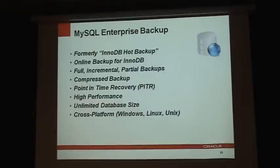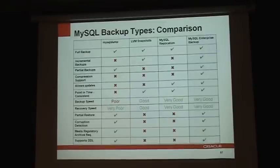So the other offering, which is new with Enterprise Backup, was formerly known as InnoDB Hot Backup. Its backup allows not only InnoDB but also MyISAM, and provides point-in-time recovery, high performance, and multi-platform capabilities. If you compare it to some of the other backup types out there, with mysqldump sort of being the default, it compares what's good and bad with LVM (Linux Volume Management) snapshots and MySQL replication. A number of folks use replication as a backup strategy, as a warm backup. Enterprise Backup takes care of a lot of problems that these others just don't address.